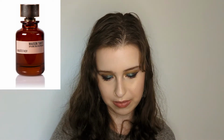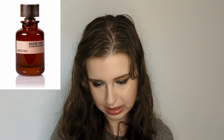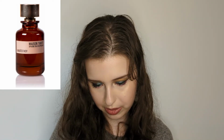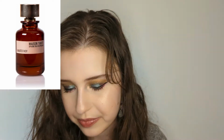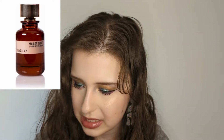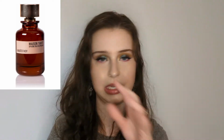But I'll try to look up the notes for you and tell you what it is that I don't like. Has top notes of caramel, coconut, and milk, mid notes of vanilla absolute, Peru balsam, base notes of sandalwood and cedar. Yeah, it's that sandalwood and cedar that's really bothering me. I do not like that one at all. So that one is not for me. I can just tell by sniffing the leakage on the bottle that I'm like, oof, no.